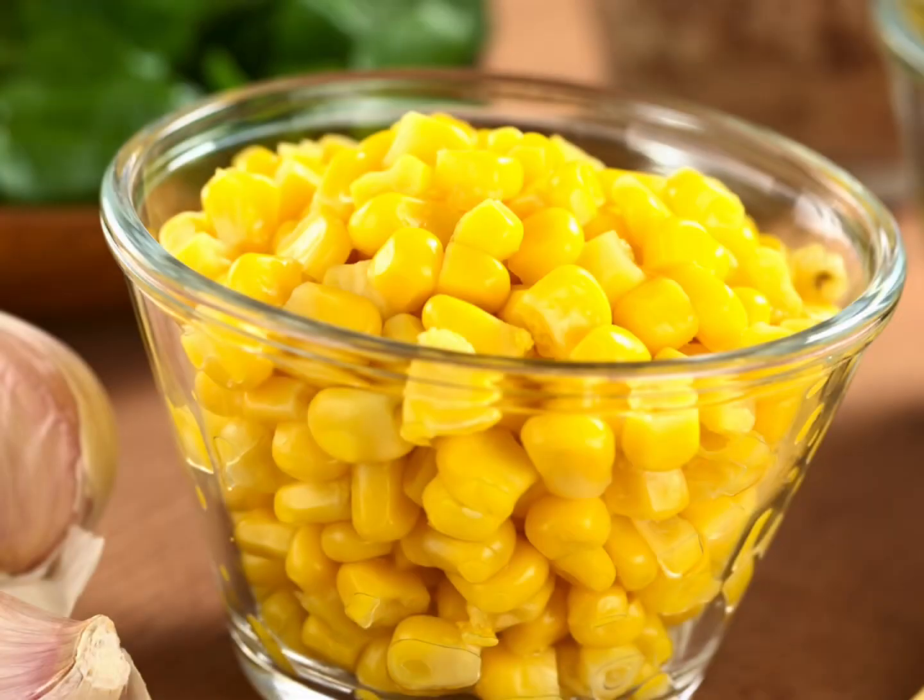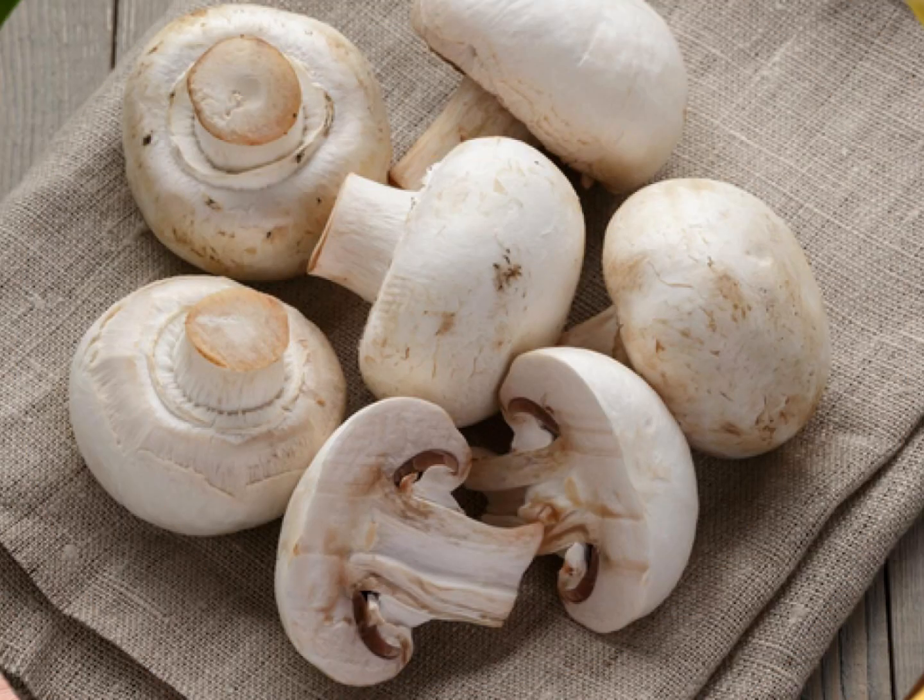Three classic foods can cause this. Number one is sweet corn. It's incompressible. When it gathers together, it just stays in one clump. Mushrooms are another classic. They're incompressible. They do not digest down.